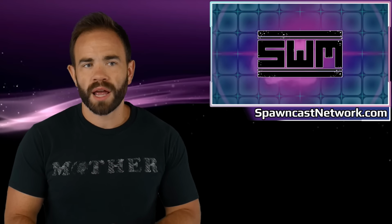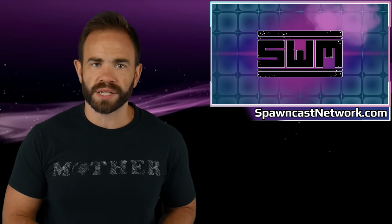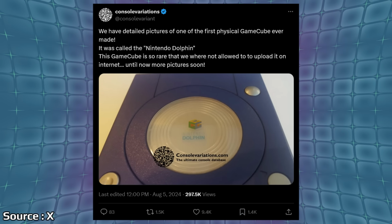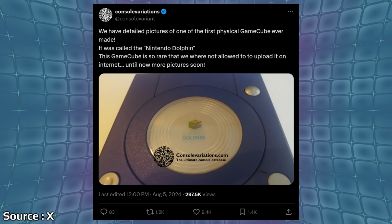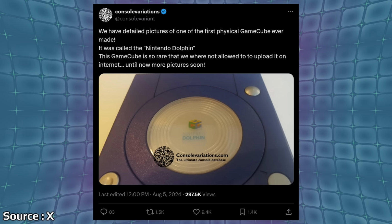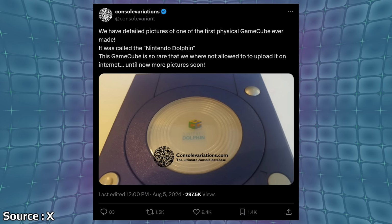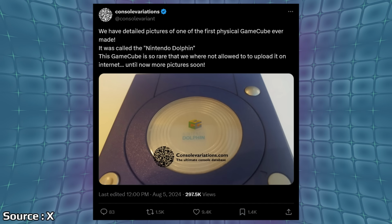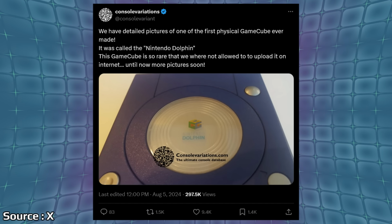And we're going to start today with an incredibly rare system that we actually have never seen before. And now we at least have one photograph of this console, which we can see. This is posted up over on Twitter X. This is from Console Variation saying we have detailed pictures of one of the first physical GameCube ever made. It was called the Nintendo Dolphin. This GameCube is so rare that we were not allowed to upload it on the internet until now.